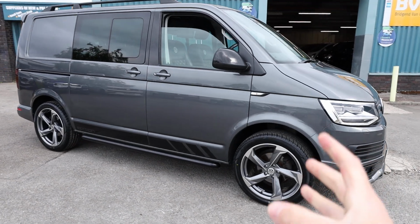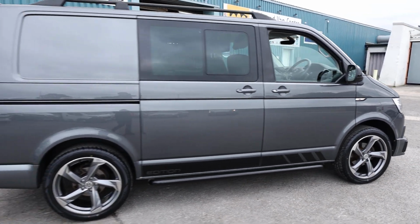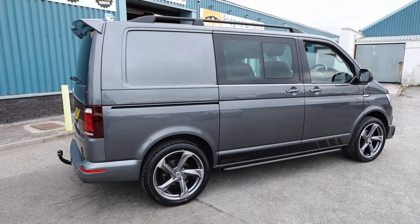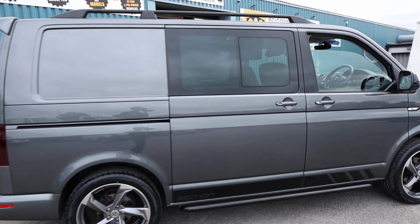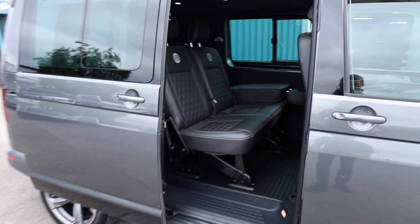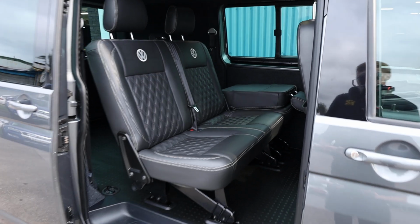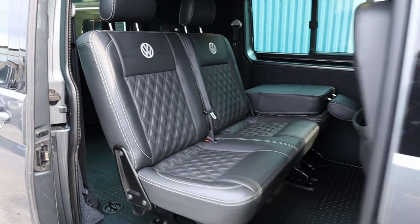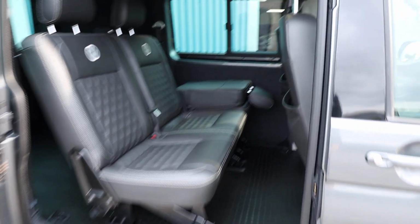We have got evidence of service history with this vehicle, which is always of course nice to see, and this vehicle has been put right through our workshop for a full service, including timing belt and water pump replacement as well. Just to show you the door from the other side, give the handle a pull, twin side loading doors as well, so a combi usually just comes with one, so it's nice to see twin side loading doors, fantastic for a combi.